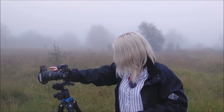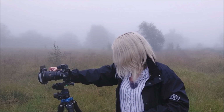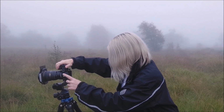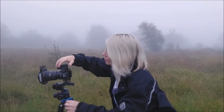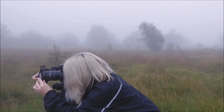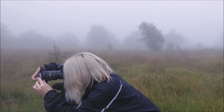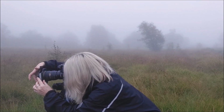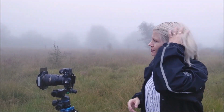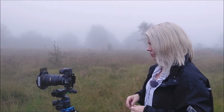I'm at f14, 1/3 of a second, and I'm on the 11 to 16. I did put the polarizer on to try and make the purple of the heather pop, but to be perfectly fair, I don't think it's actually doing anything. So that's what we started on. Whether I'm going to find anything else or not, I don't know.